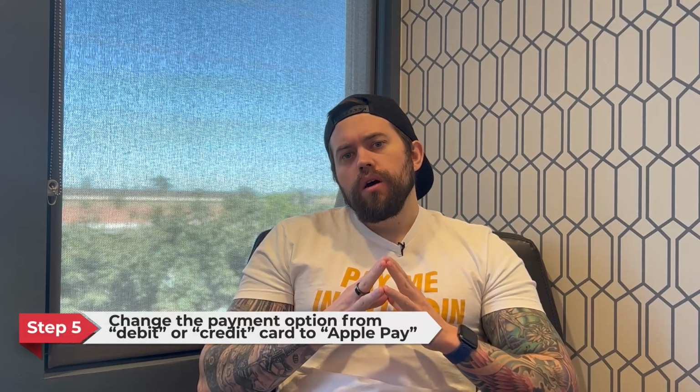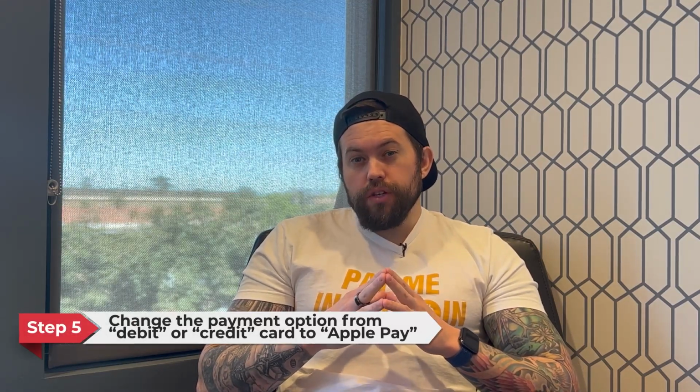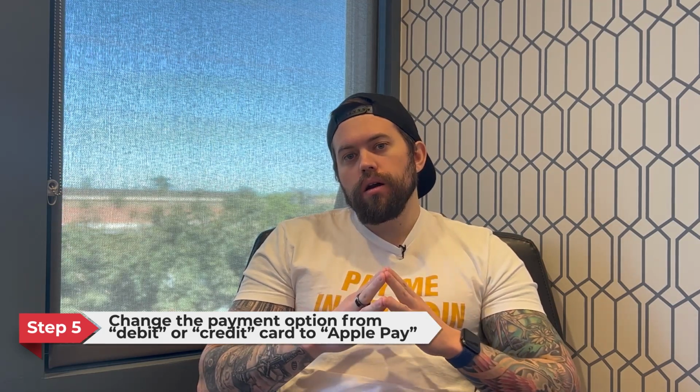Step 5, once you have put in your desired amount that you want to buy, all you have to do is change the payment option from debit or credit card and choose Apple Pay. And then of course, step 6, confirm your payment by following the instructions, and voila, you're done. That's how easy it really is. You should see your Bitcoin in your Shapeshift wallet or other wallet address that you designate in 10 minutes or less.